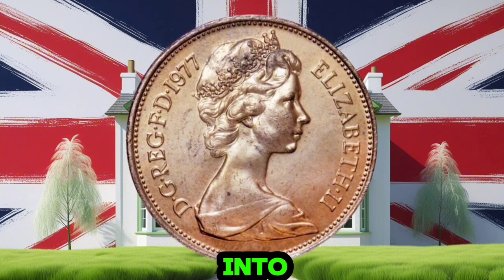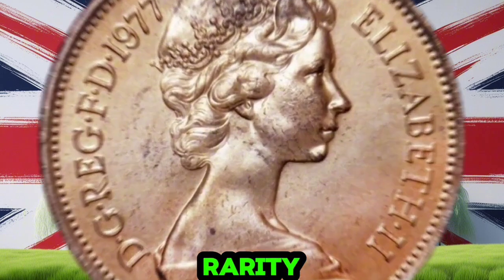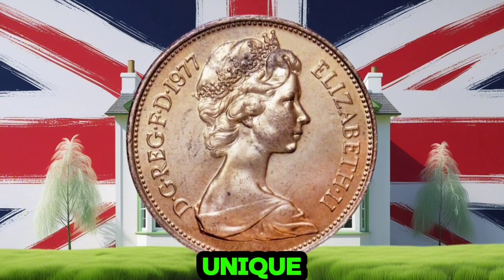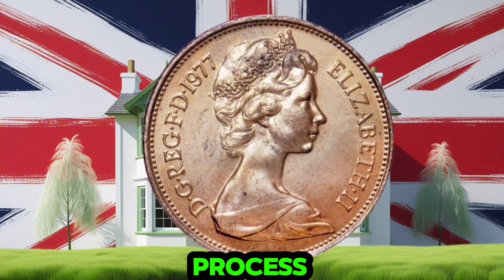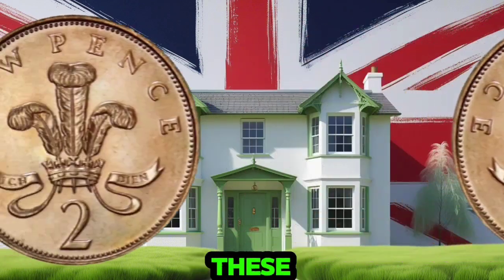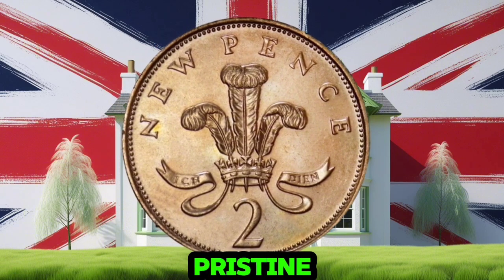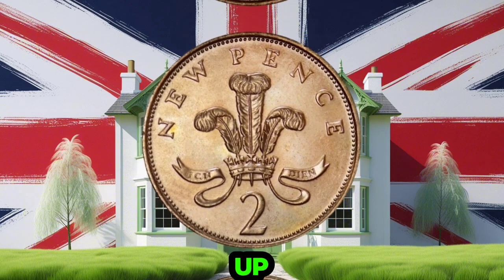Let's dig deeper into why this happened. The value of a coin isn't just about its face value. It's about rarity, history, and condition. This rare 2 new pence coin was unique because it represented an accidental error in the minting process. Only a handful of these error coins were ever made, and fewer still survived in pristine condition. So, the rarity alone drove up its price.